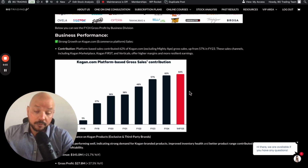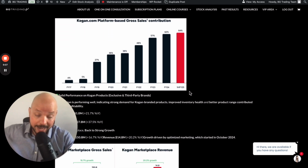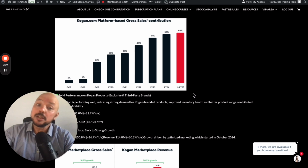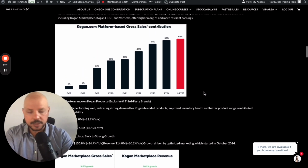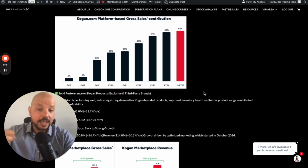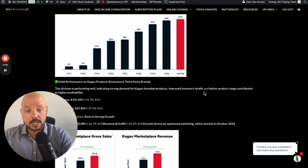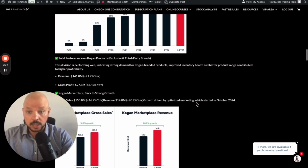Provided that the macroeconomic outlook is positive on the back of an interest rate cut, potentially we even have another interest rate cut. I don't know. I don't want to guess whether we're going to have one or not. Inflation numbers will tell. But if we have another one, that could even further benefit Kogan as well.